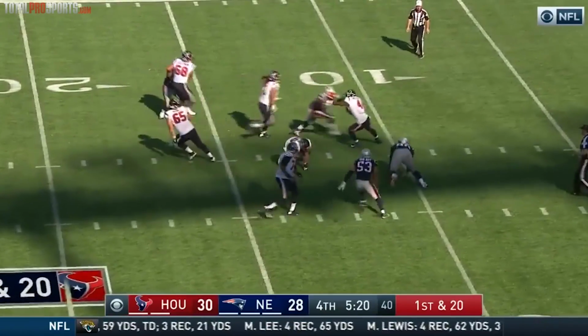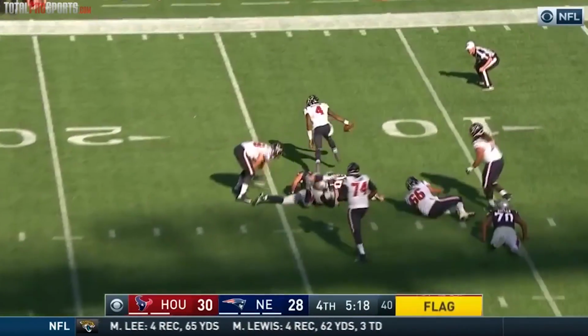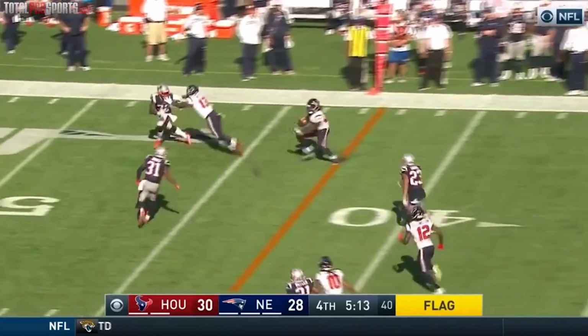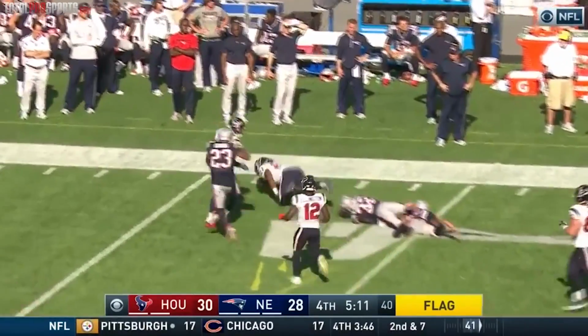Watson to throw it. Watson avoids the sack, avoids another one. Watson is still on his feet with a flag down, and he tosses it to the sideline. It's caught by Foreman, Deontay Foreman.